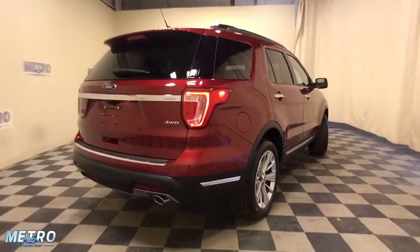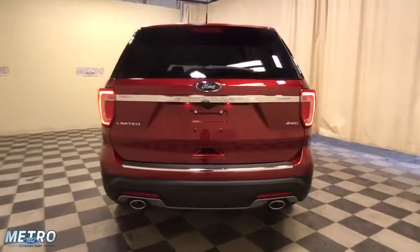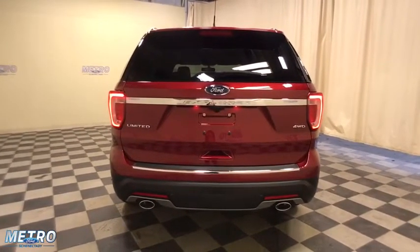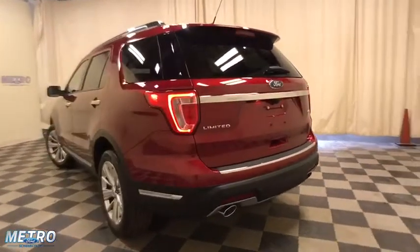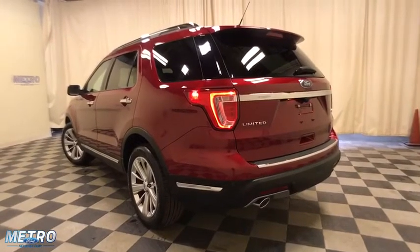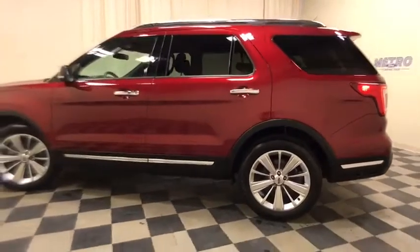Traction control, power liftgate, navigation system, power passenger seat, dual airbags, leather-wrapped steering wheel, alloy wheels, power steering, four-wheel disc brakes, universal garage door opener, compass, heated front seats, fog lights, heated steering wheel, electronic stability control, power windows, rear window defroster, trip computer, security system.